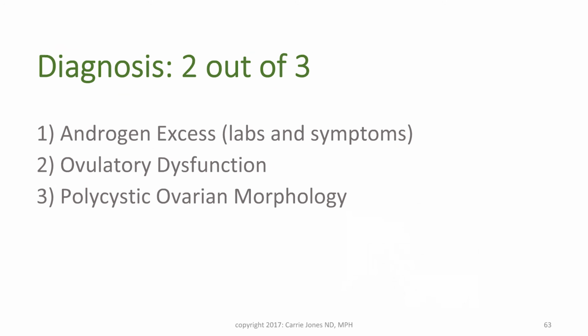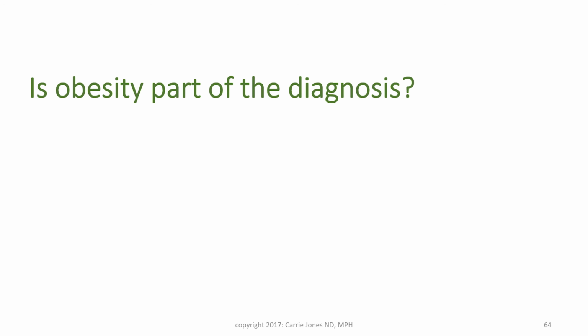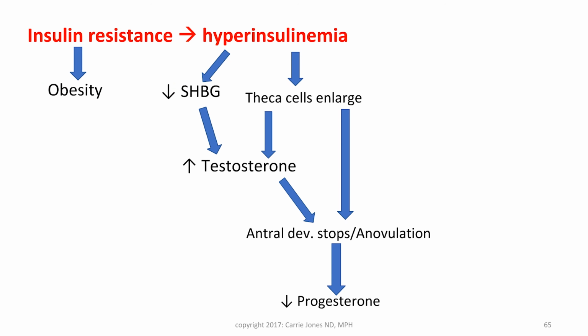Basically, this is when you get multiple cysts on the ovary. The diagnosis is 2 out of 3. We tend to follow the 2003 Rotterdam criteria, which says you have to have androgen excess and/or ovulatory dysfunction and/or PCOM. But 2 out of 3, you don't have to have cystic ovaries to be diagnosed with PCOS. Is obesity part of the diagnosis? I get asked this a lot. Like, well, Dr. Jones, it might be PCOS, but she's skinny. No, obesity is only about 30 to 75%. You can absolutely have healthy weight PCOS or even underweight PCOS. It doesn't have to be a part of the diagnosis.